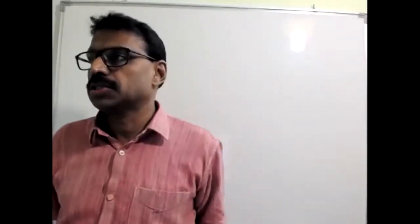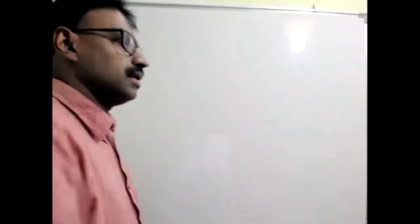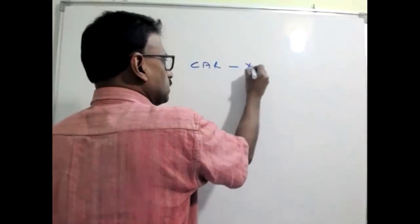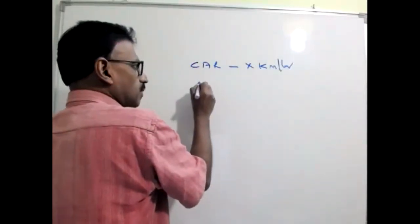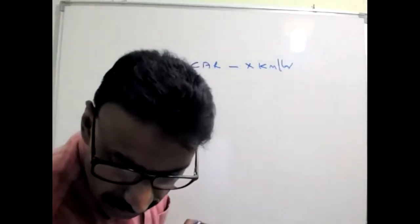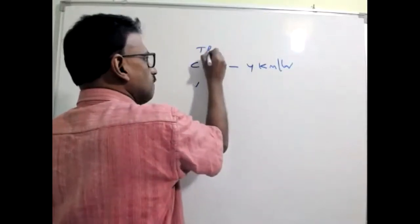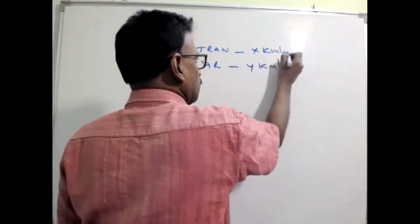18 minutes longer means 4 hours plus 18 minutes. Understood now? Find the speed of the car and the speed of the train. Look here. Let the speed of the train be x kilometers per hour and the speed of the car be y kilometers per hour.